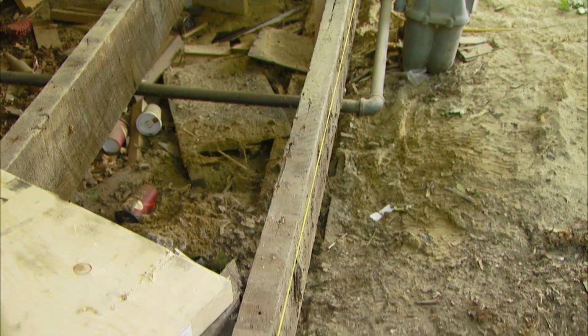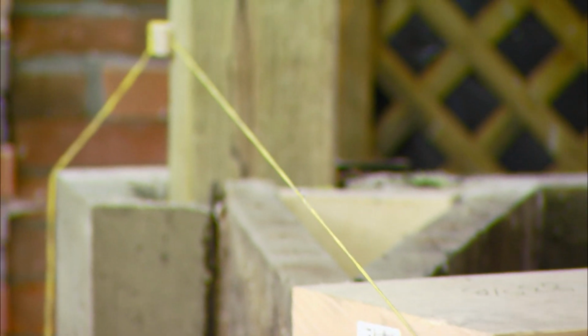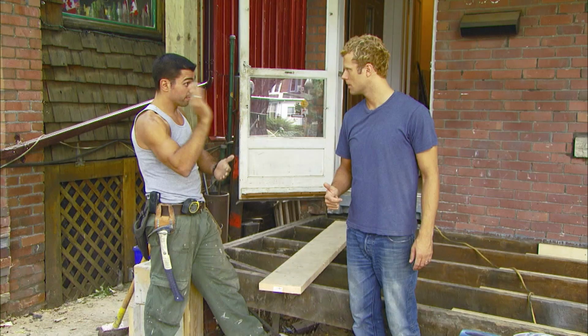Because if you just follow this, it might not be straight, so it'll look funny. So I like to set 2 points and you run a string and then you measure everything to that string. That way you have a perfectly straight line.